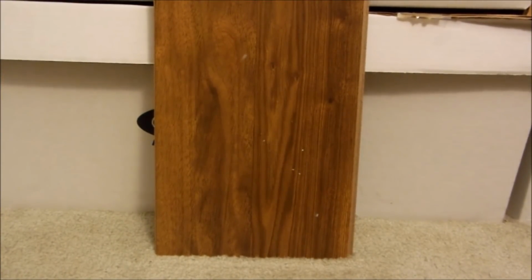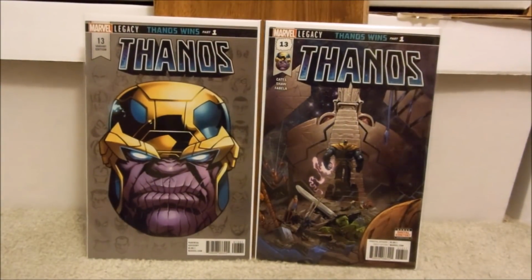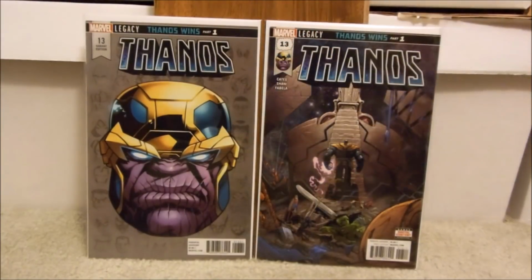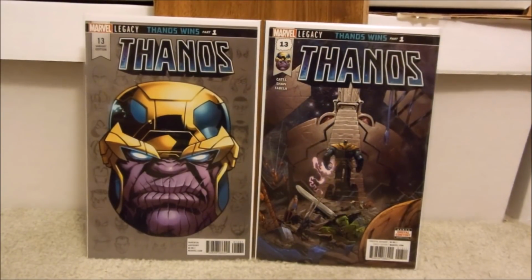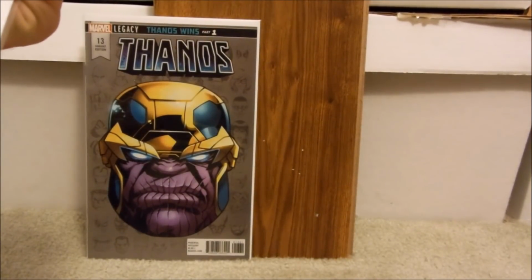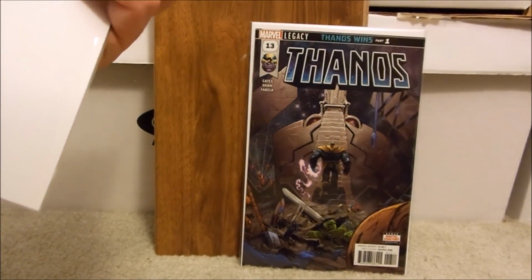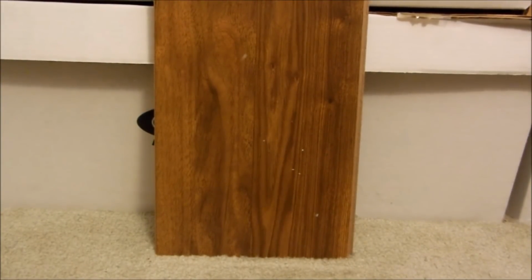Speaking of popular books, this is another must-have book if you can get it. This one, those were the new ones. So let's get into some of the ones I got on eBay. This is Thanos issue number 13. This is the regular print. This is one of the variants. This is the first appearance of Cosmic Ghost Rider. Very popular book. This is definitely a must-have if you can get your hands on it. I paid $19.09 for this, and actually paid less for the variant. I paid only $15.74. So definitely, if you can get your hands on those, get them while you can.